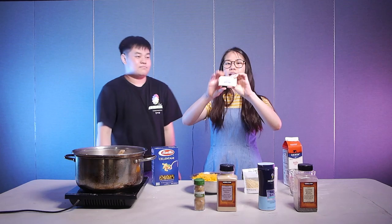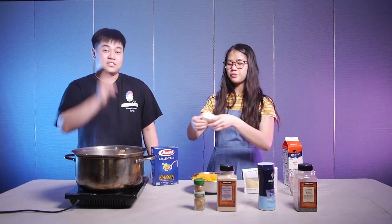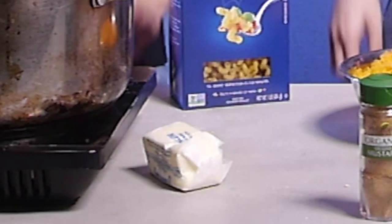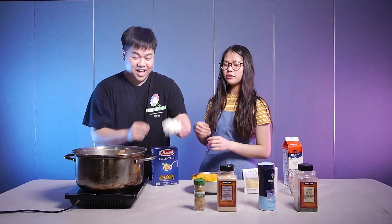This butter is soft, so I can pinch it. But you don't have to have soft butter. Don't play with your food. It's kind of ugly now.